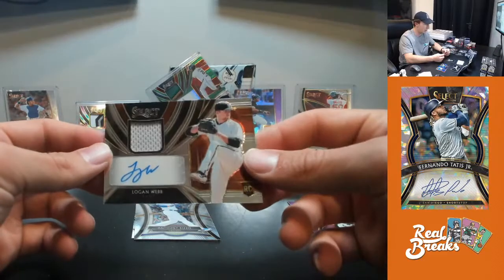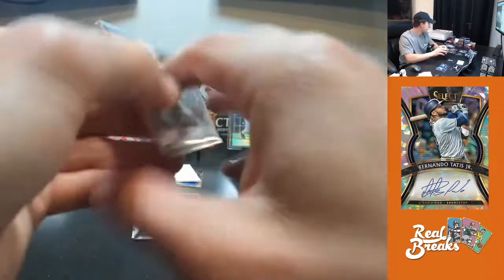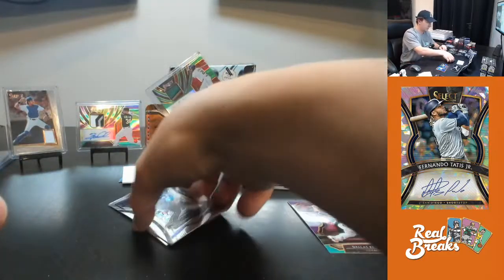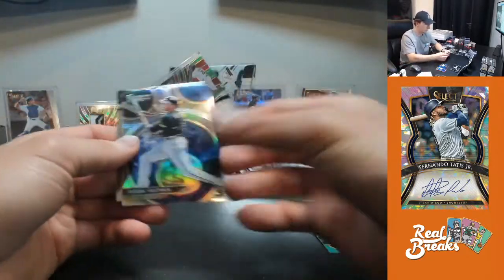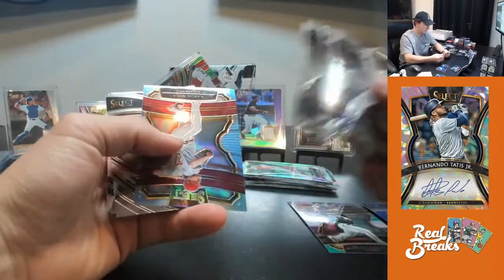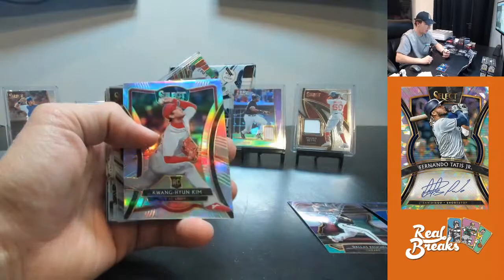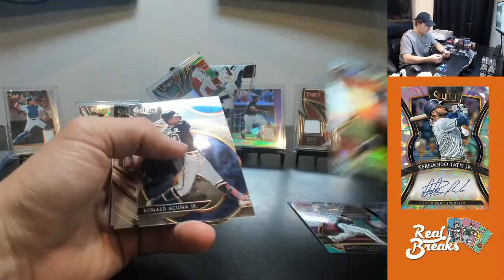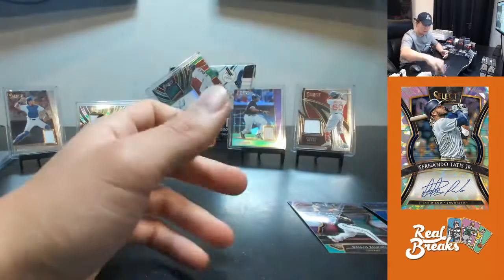Logan Webb, San Francisco, patch auto. Out of 209. Lots of decoy cards in there. A lot of just silvers. Just leave those up if I find anyone big. Acuna Moonshots. That's sweet. And that does it for that box.